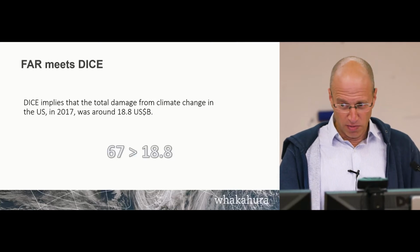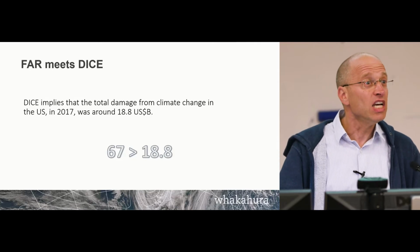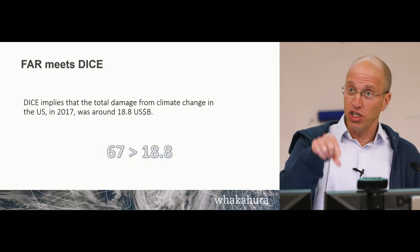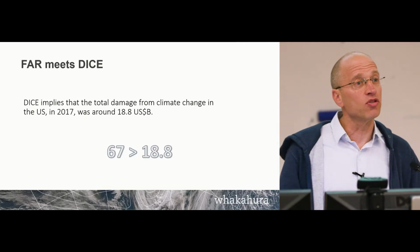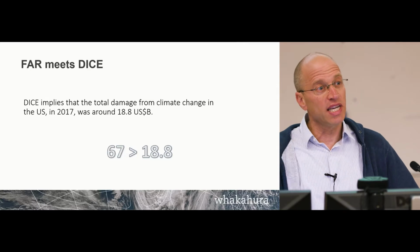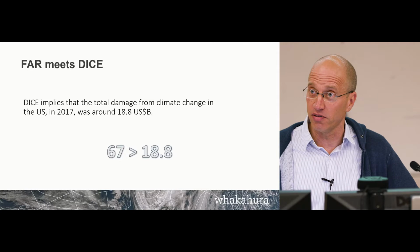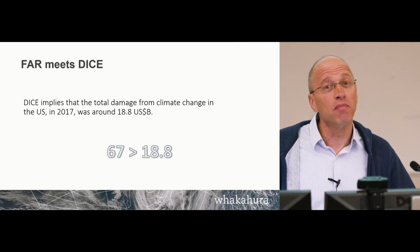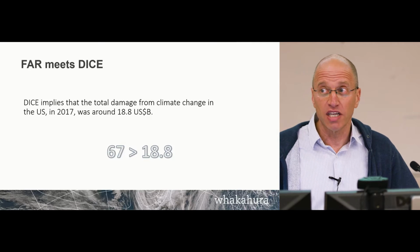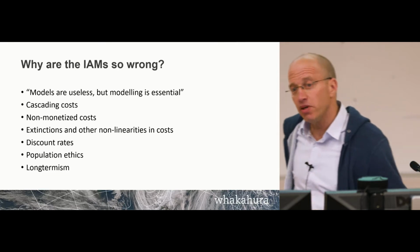Now, you don't need to be a mathematician to know that 67 is bigger than 18.8. So just Hurricane Harvey in Houston, the anthropogenic cost of Hurricane Harvey, is much bigger than what the IAM is predicting for the whole of the United States for that whole year. That leads one to suspect that maybe the IAM, the integrated assessment model, at least this one, is wrong. Now, why might they be wrong?